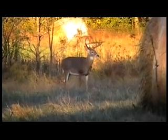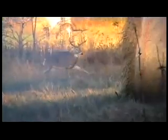Hit him. Dead deer. Watch out. Yes! Yeah. Guys, I think I made a good shot. I was on him. 80 yards, held right on him. I heard that bullet hit. It sounded good. Whew.